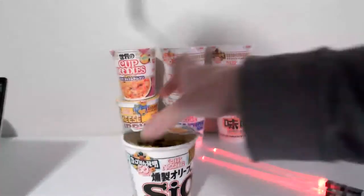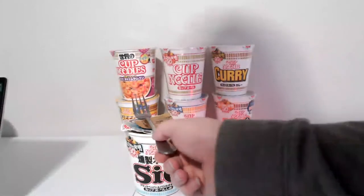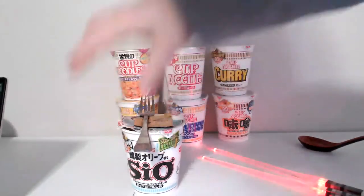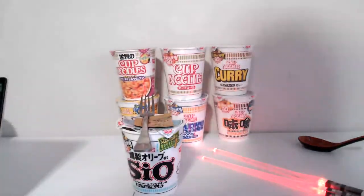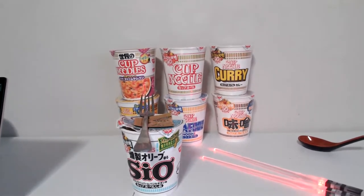I probably should have put a little more water, but I figure I can just stir it once the noodles are soft. Usually takes about 3 minutes. So, it's kind of where we're at for now.